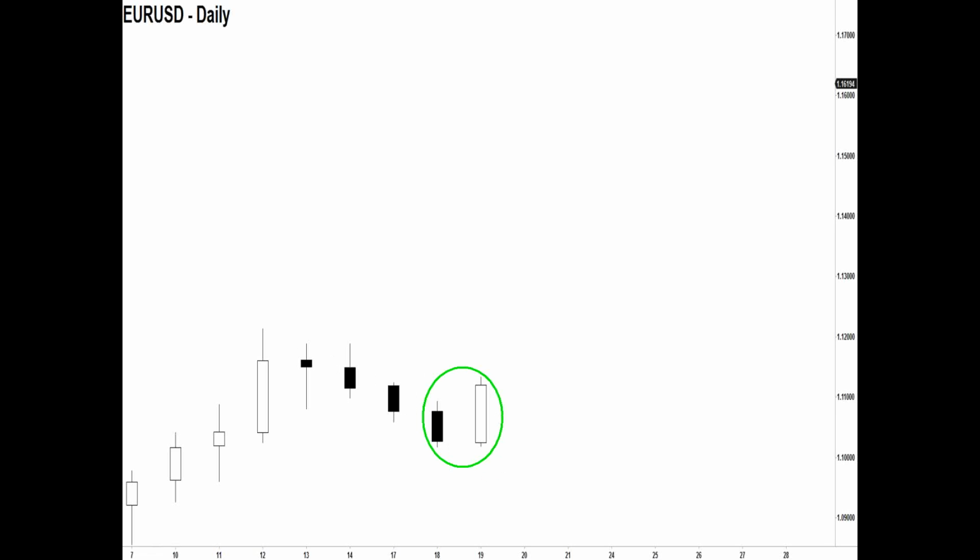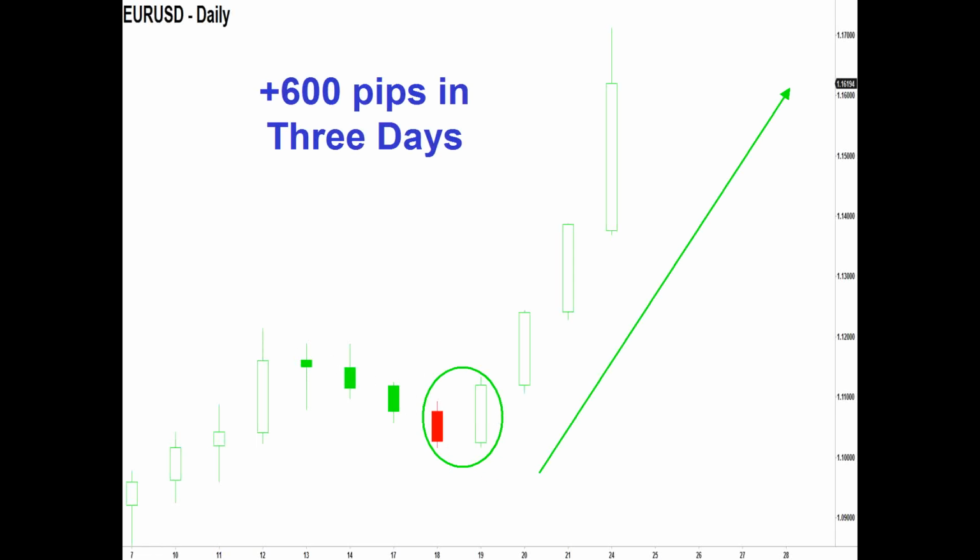How do we get that security? Bar number 2 must be colored green. So we add the PET D, and lo and behold, bar number 2 is colored green. So this gives us the confidence to take the trade, and 600 pips in 3 days. That's $6,000 per contract, okay?